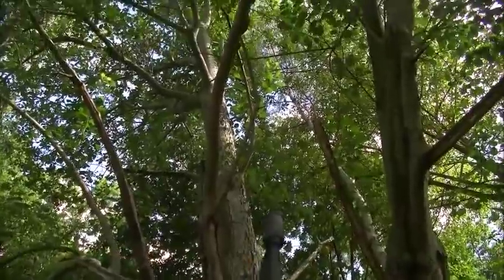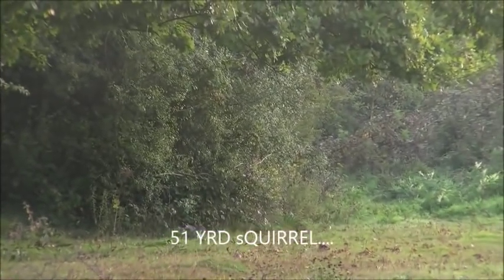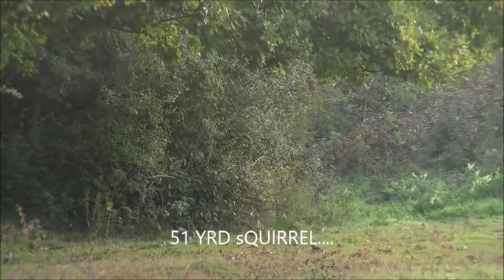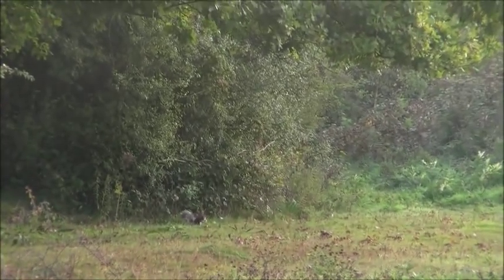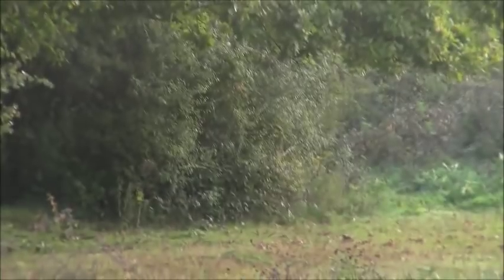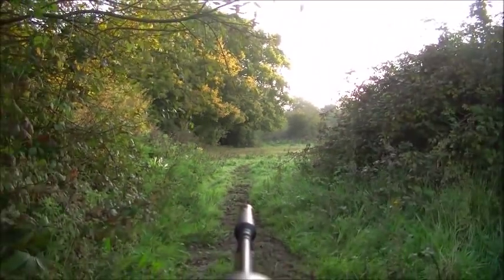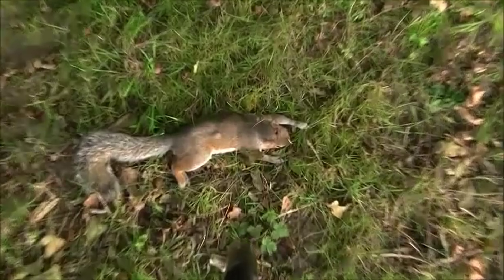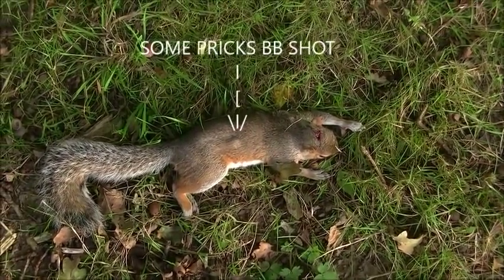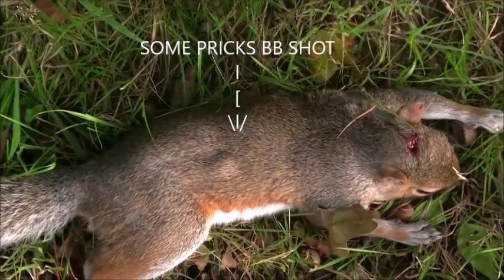Beautiful shot. Get it? Beautiful shot. Look at him. Let's go get him. What a stunning shot with a 25. What a beautiful shot. And there he is. What a beautiful shot. Let's get him out and bagged up. Very nicely taken.